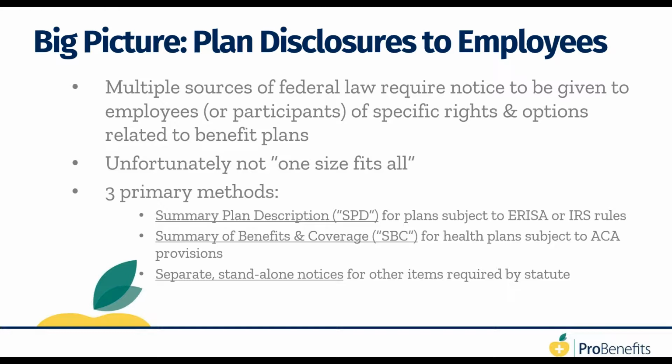Since the SPD isn't required to be provided every year unless there's a change, this year may be a good year to really take a look at that SPD and see what notices and disclosures you can check off the list by including them in the SPD, especially if you're going to be updating it based on the COVID extension. The second method here is the summary of benefits and coverage.